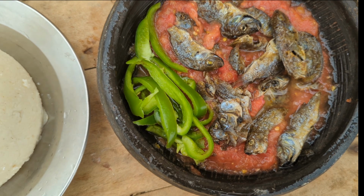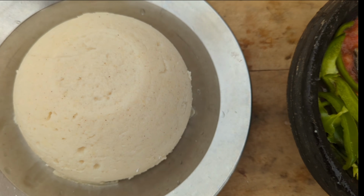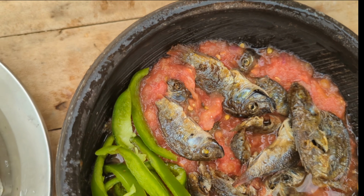So this is what our food is looking like. Oh my goodness, check this out. It's looking delicious. It looks so good.